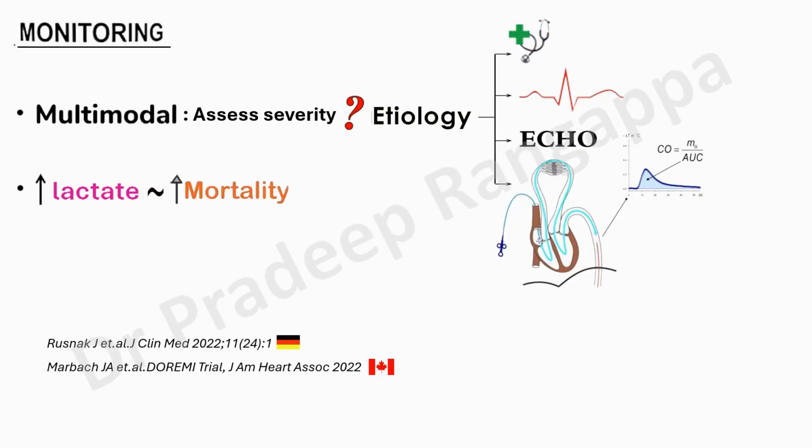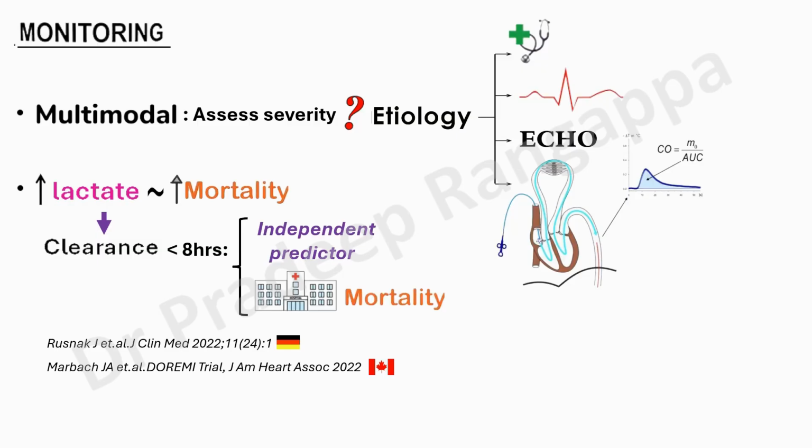When you look at lactate, we know that lactate is a marker of outcome in sepsis. Even in cardiogenic shock, studies have shown that if these patients have increased lactate, there is a direct correlation to worsening mortality. And like in sepsis, if there is a good lactate clearance in cardiogenic shock within 8 hours, it is a good predictor. It's an independent predictor of hospital survival and mortality. If there is no clearance within 8 hours, it's a predictor of mortality. If there is a good clearance, there is a possibility of good survival, so it's very similar to sepsis. Even in sepsis, lactate clearance is shown to have good correlation to survival. So is the case in cardiogenic shock.